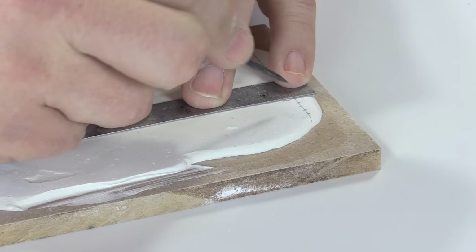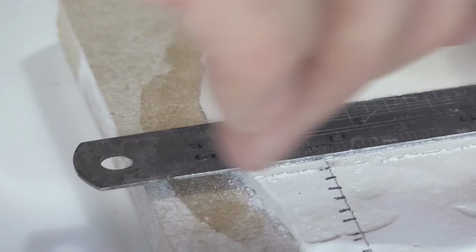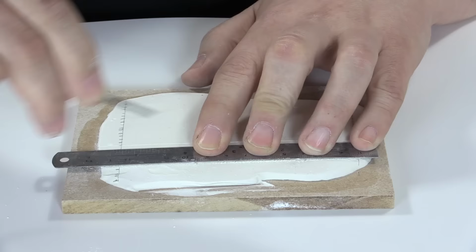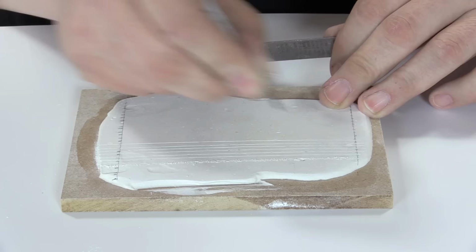All you do is drag the pointy tool along the ruler. Depending on how hard your plaster is, you may want to do a couple of runs and keep working your way down the piece. If they're not deep enough, just run the tool along again to deepen them up a bit. This is why you do a test piece, to get the hang of this sort of thing. There we are. They don't need to be perfect, because of course real stonework isn't exactly perfect level either. Okay, I'll now finish scribing all the horizontal lines and then move on to the verticals.